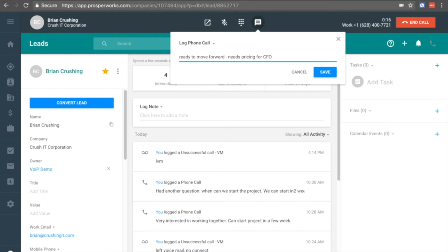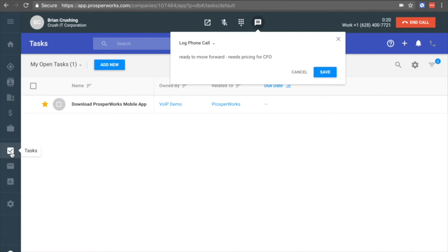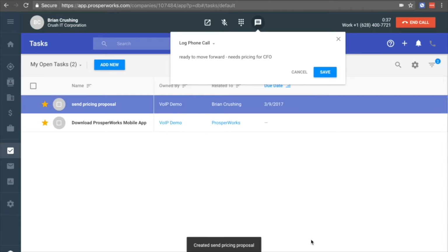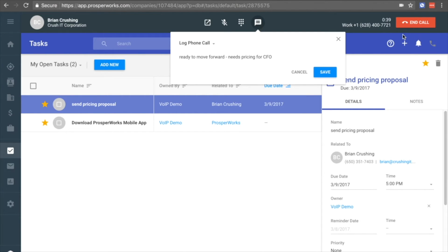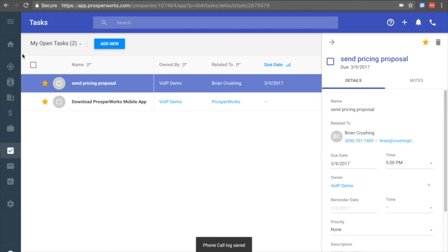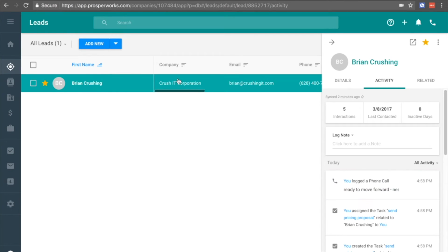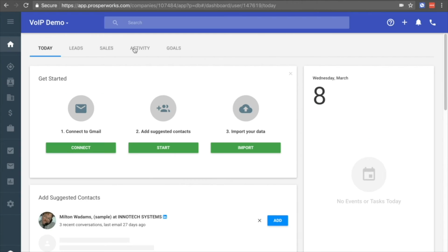I can save anything. So for instance, Brian called to let me know that he was ready to move forward. We just need to send a proposal to a CFO. I'm going to go ahead and just do a quick task for myself to remind me to do this and send it over to Brian for his CFO. I can go ahead and then save this. And I'm just checking his record again, showing that yes, that call was logged and I have all of that information right in his record.